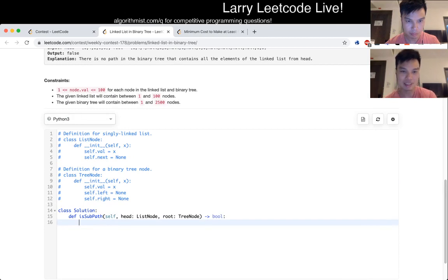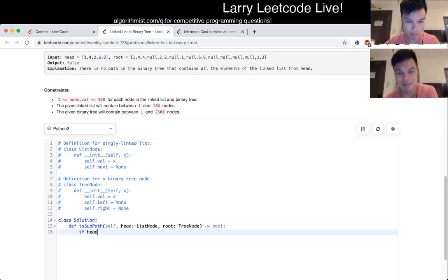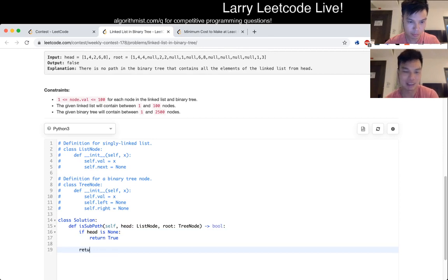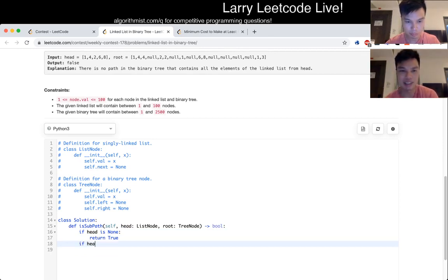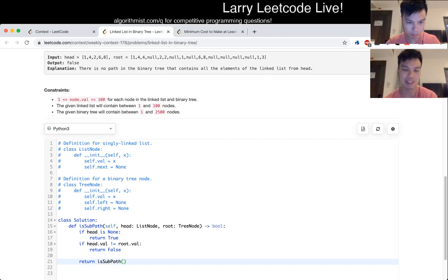But yeah, Q3, linked list in a binary tree. I think I was just reading this immediately, and I misread. I mean, not a misread, I just started with some code to kick me off. I thought initially, when I first started this, that you can only start the linked list from the root, and that makes it kind of trivial if that was the case, because you check to see if the first element matches the root, and then you go on, and then you check the left and the right and so forth.